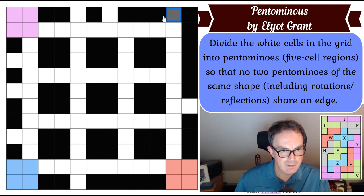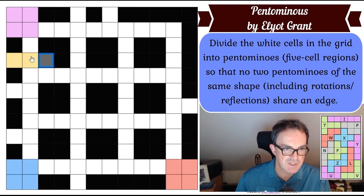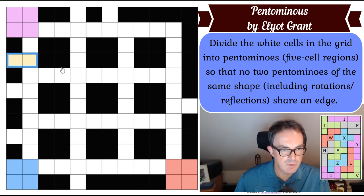Okay. So maybe we draw those in. Whatever pentomino this is, it's going to have to join to that. Now that's okay. This is interesting. Now this yellow domino cannot join to purple, because if it did, it would create a septomino, a thing of size 7. Well, a thing of size 7 is not a thing of size 5. So this is going to have to go downwards.